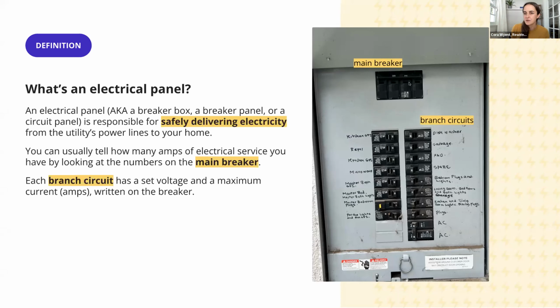And your main breaker usually has a number on it that tells you how much electrical service you have. So mine says 200, which means I have 200 amps of electrical service. And then all these individual branch circuits also have smaller breakers that have numbers on them that show you how many amps of electricity can flow to one of those given circuits.